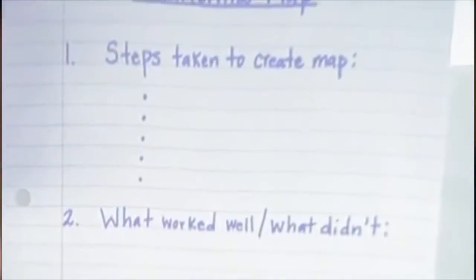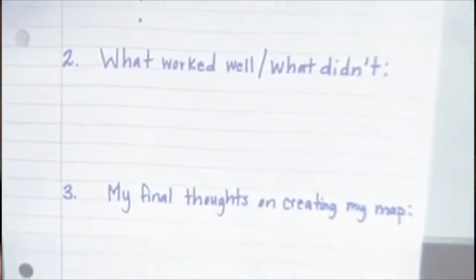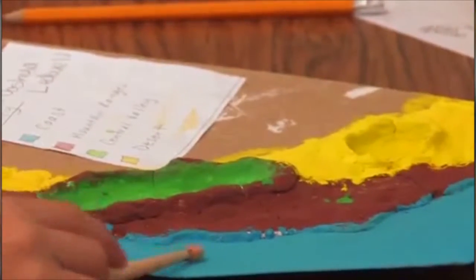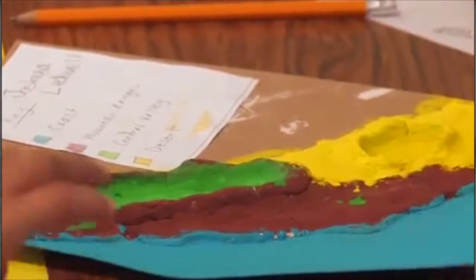I really enjoy having the students reflect on what they've worked on. What was the first step? How did we get here? So that's part of the project, the problem. How did we get this map? What were the first steps? A sequence of events is one of our standards, and writing about that. But then also just thinking about what worked well and what didn't.